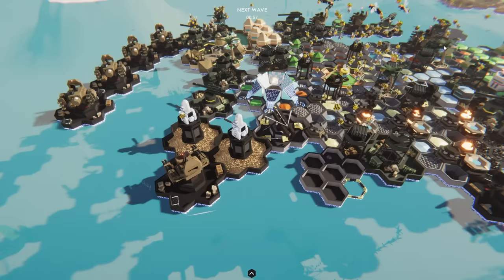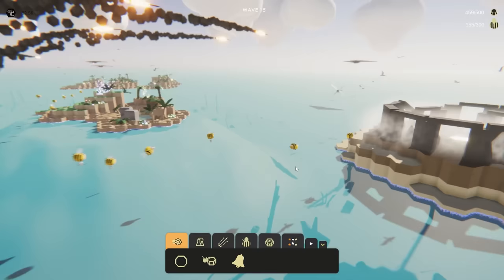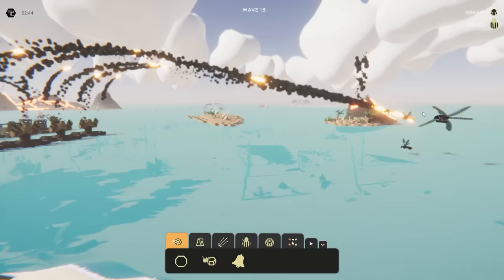All right, let's speed this up until the next attack. And here they come. All right, we got another wasp bomber, or a moth bomber. Go, missiles! My goodness. Shooting them all down. That is so stinking cool. Oh, I love that. All the moths are dying. All of the dragonflies are dead. Woo! Good.